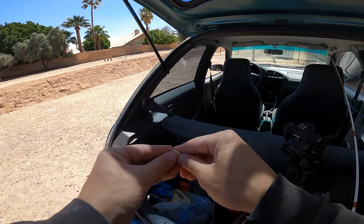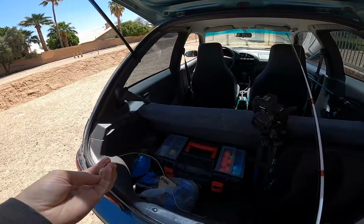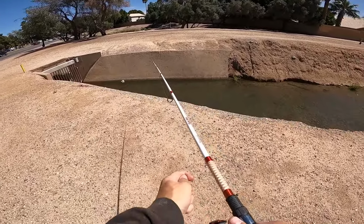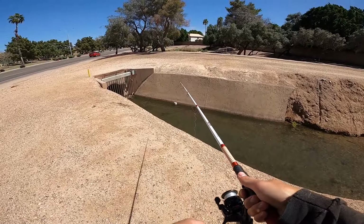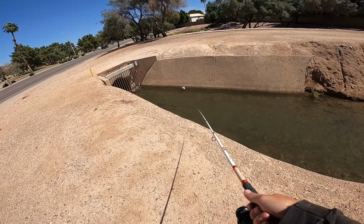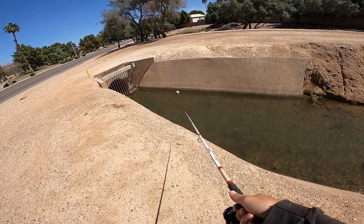All right, got a pretty big piece of bread here. Dude, those are huge. I don't know how I'm gonna be able to get them without spooking them. I feel like dropping this in there is gonna spook them. Oh my God, there's so many of them. Oh, he's going for it. Oh, he turned away.